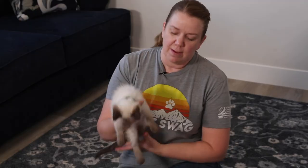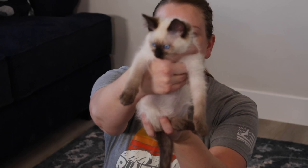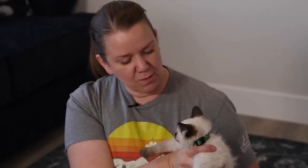So if you want to see, here's the Balinese kitty with the beautiful blue eyes and less of that feline D1 protein so that it's better for your allergies.